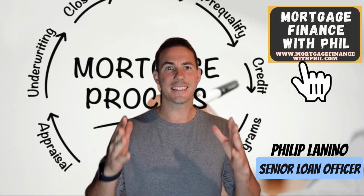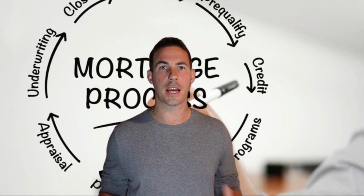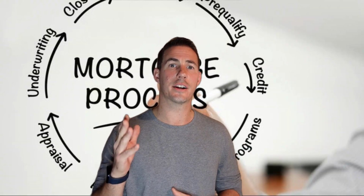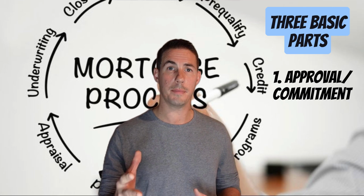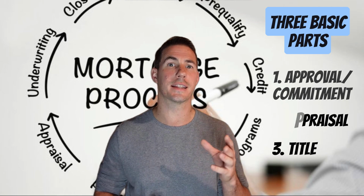Great news, you have an accepted offer on a property, and now it's time to officially submit your mortgage application. So now, how does the mortgage process work, and what should you expect? I always break the mortgage process down into three basic parts. You have your mortgage approval or commitment, you have the bank appraisal, and then you're also going to get a title search and title report.